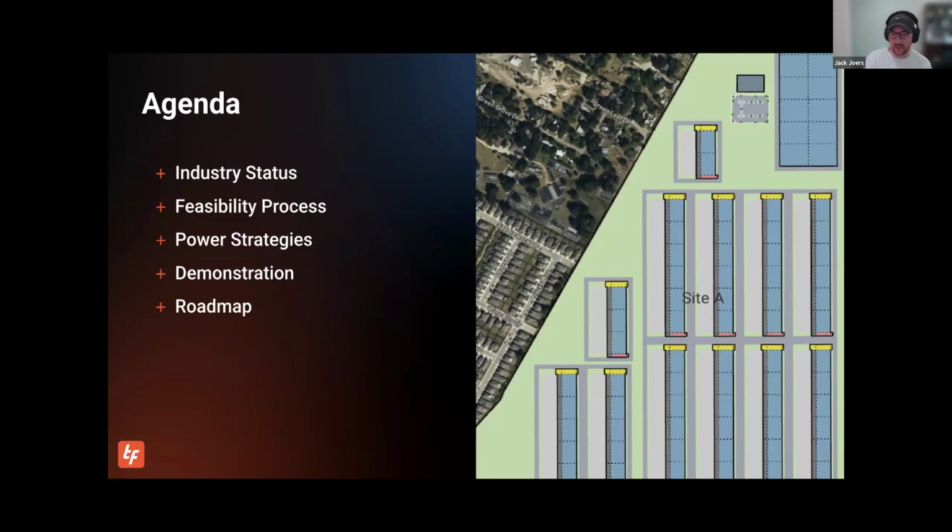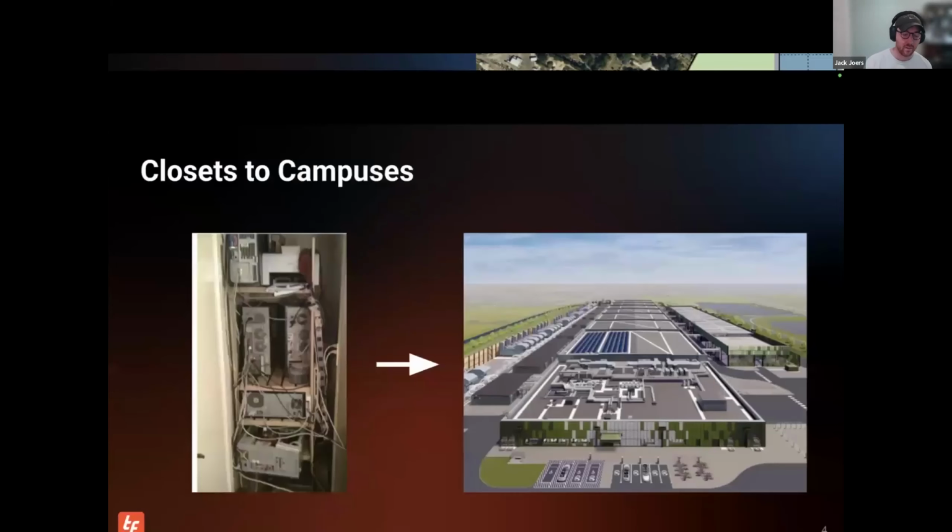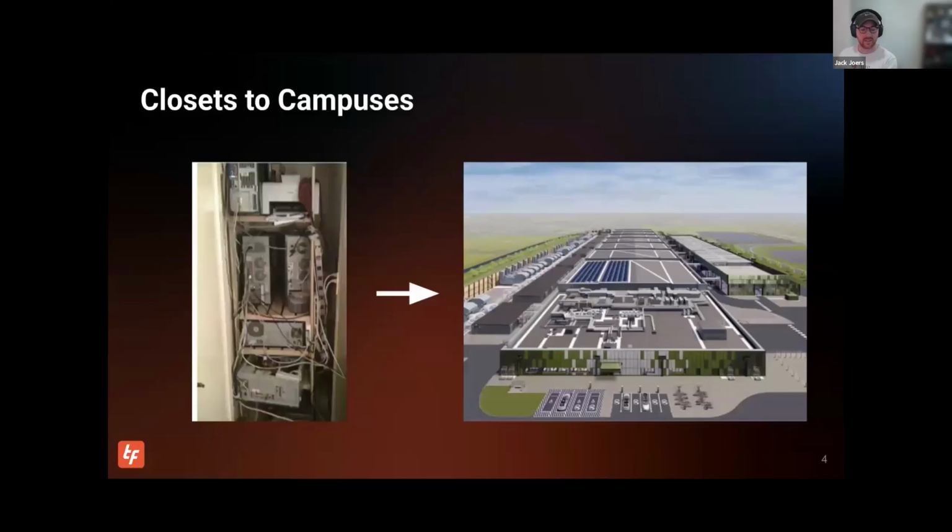So many of you today are probably coming from the data center industry, or at least interested in the data center industry, which is awesome. Something that when I talk to people in the industry or outside of the industry is kind of hard to grasp is how far we've come with data centers, right? What I mean by that is we've essentially gone from closets to campuses, right?